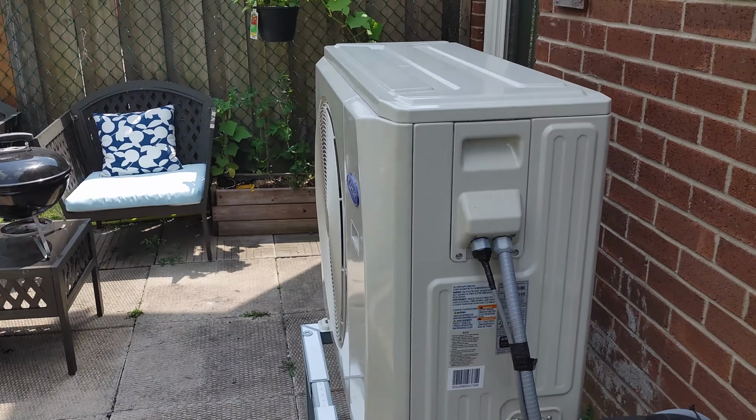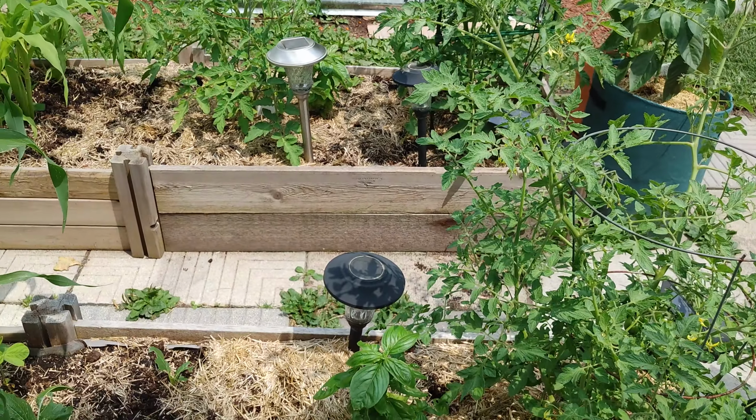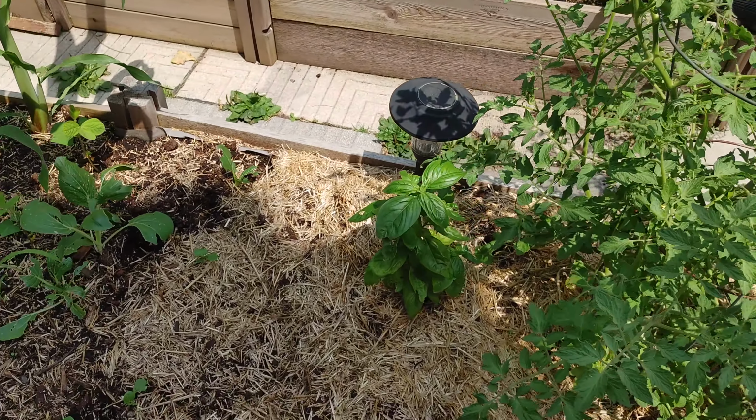Sorry for the noise. This is my new air conditioner, my heat pump. It's making a lot of noise if it's coming across on the video, but other than that, everything's going well.